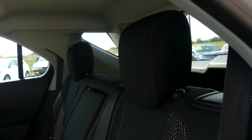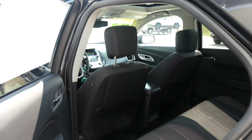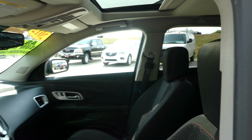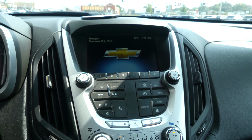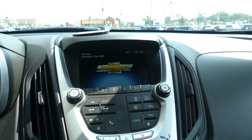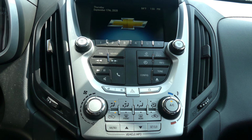Beautiful upholstered black cloth bench in the rear. And driver and passenger enjoy that same beautiful upholstered black cloth in bucket seating. Gorgeous sunroof, beautiful black dash, large LCD touchscreen display which has a satellite radio and hands-free calling, text and weather apps, navigation, OnStar, and many other app possibilities.